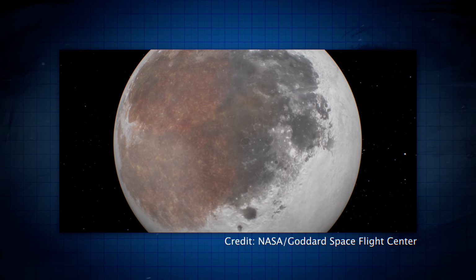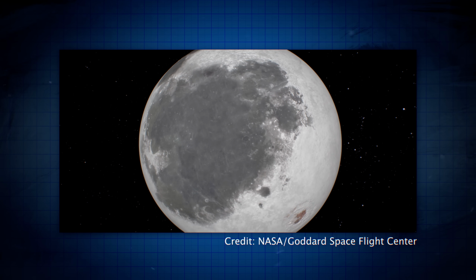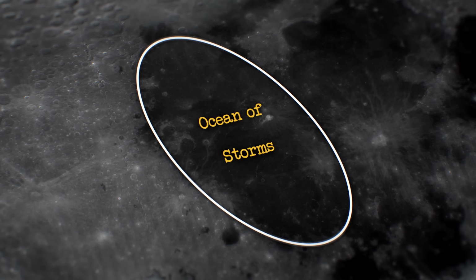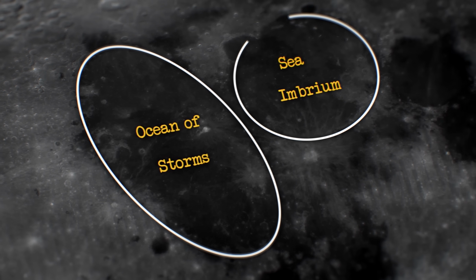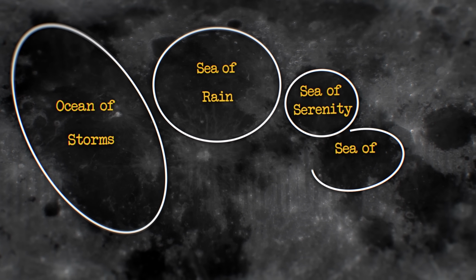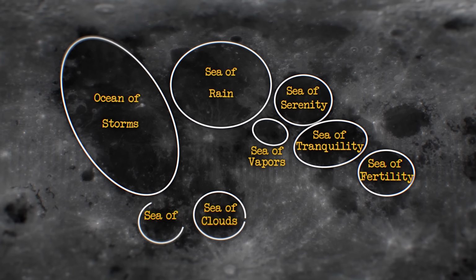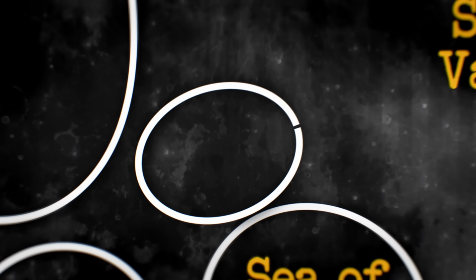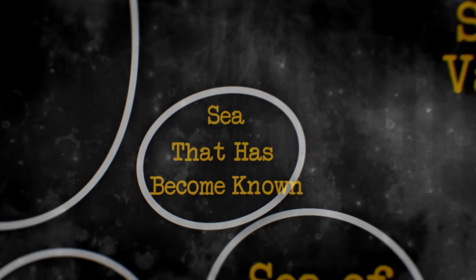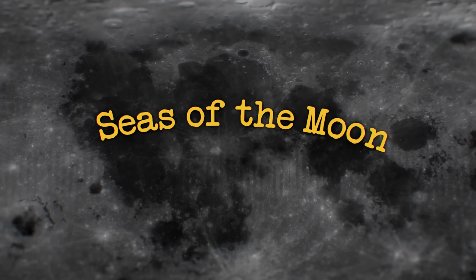It was in turn this darkness that led early astronomers to mistake these basins for massive seas, explaining how they got names like Oceanus Procellarum or the Ocean of Storms, Mare Imbrium or the Sea of Rain, Mare Serenitatis or the Sea of Serenity, the Sea of Tranquility, the Sea of Fertility, the Sea of Vapors, the Sea of Clouds, the Sea of Moisture. Oh, but this one might be my favorite, Mare Cognitum, or the Sea that has become known. And of course, all their names together, the Lunar Maria, simply translates to the seas of the moon.